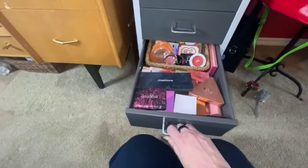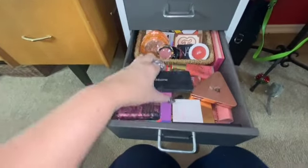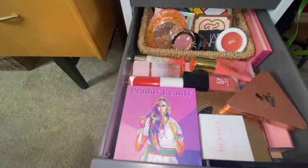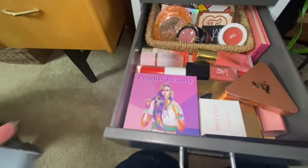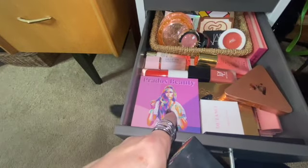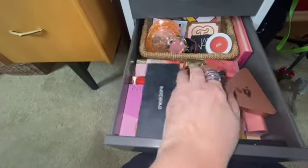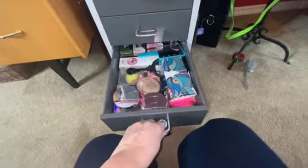This one here is a little bit more problematic, probably because some of the containers are all different and wonky sizes, but I do have a whack of blushes here. I definitely have been having a thing for peach and coral. I am going to do, because I got some new Prados Beauty, a brand that people are sleeping on, so I'm going to do a really good video on them, hopefully next week. And then this drawer here, like I said, this has a lot of space.